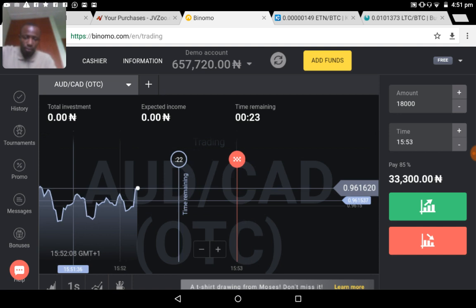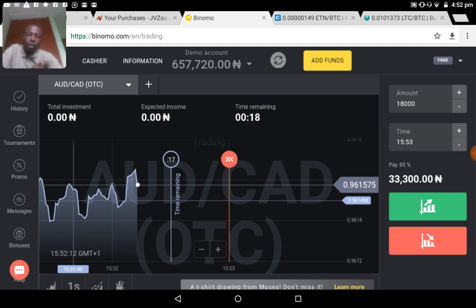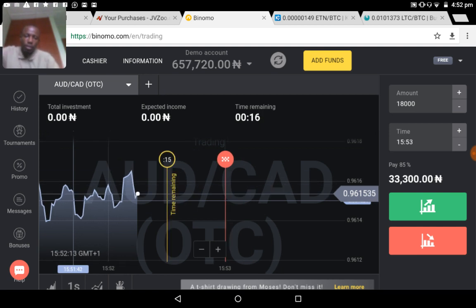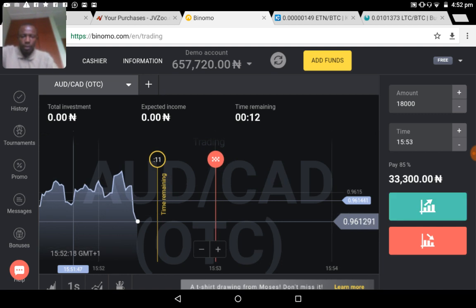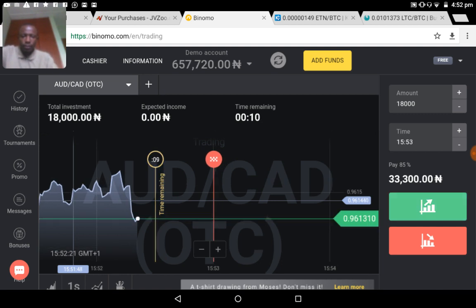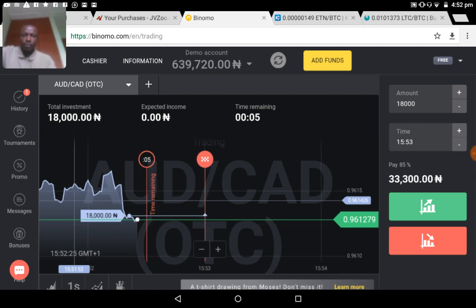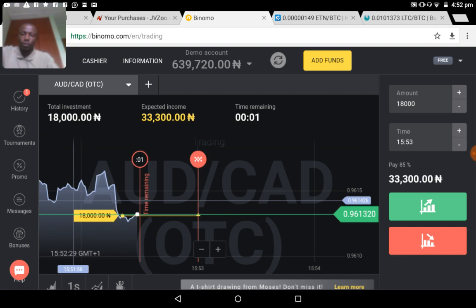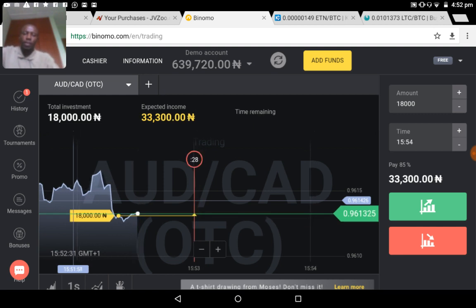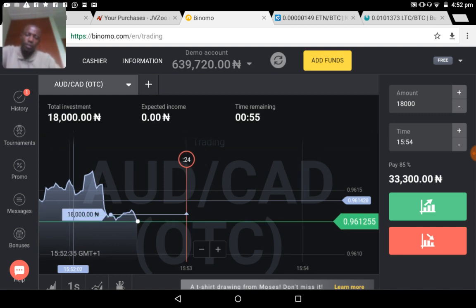But if it comes down, I can see my reference. If it comes down, I'm going to make a call. I told you, I don't use the red button. Yeah, make a call right there. It's going to go up. Sure, definitely it's going to go up, and I'm going to win this trade. However, I don't have the time to change it to 360,000. It's painful that I cannot change it.